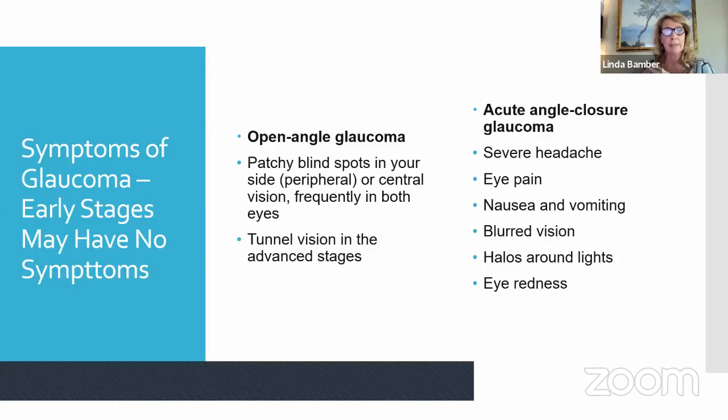But I did notice that this acute angle closure glaucoma causes lots of nausea and vomiting, eye pain, severe headache, blurred vision, halos around the lights, and eye redness. So I think the one that really clued me in, it's like, oh my goodness, I did not know the nausea and vomiting could be connected with glaucoma. I get that with some different things, but that was a new one for me that I needed to learn.